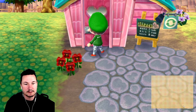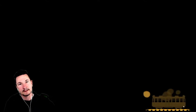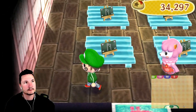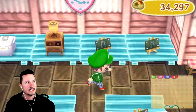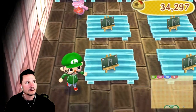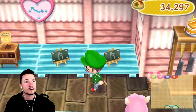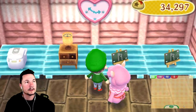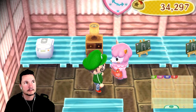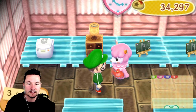Wait, there's a desk? I didn't see that. Where was it? I just saw the rice cooker. There's a desk now? Hang on. I wonder whose desk it was. Where's a desk? There's no desk! Where do you see a desk? There's a rice cooker and an end table. Ooh, and a clock. Unless that's just the clock that's in the shop. Nightstand. Oh, bye, Wesley. Thanks for joining.